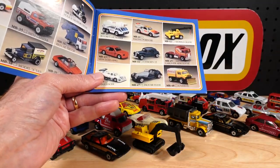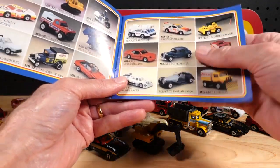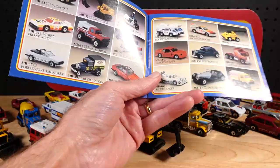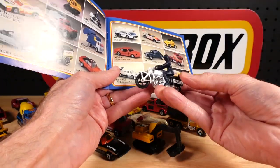Number 43 is the Mercedes AMG. Is it? No, it's not. Number 33, folks, the police motorcycle. I bet you thought I didn't have all of these, but I do. Not going to jump that far ahead.